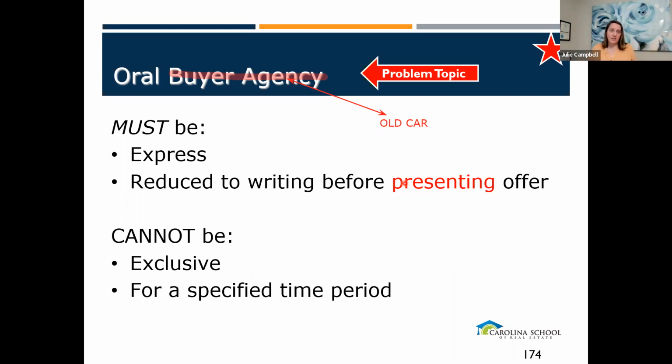So here's the deal. Why is this even allowed? The Real Estate Commission recognizes that some buyers are cautious, some buyers are timid. The Real Estate Commission recognizes that sometimes it takes us longer to form relationships, to build trust with buyers. Buyers are like these scared, skittish little creatures that will run away at any sound made in the woods, right? So in order to help us work with them and build that trust and build that relationship, the commission will allow us to work with a buyer at first under an oral buyer agency agreement.